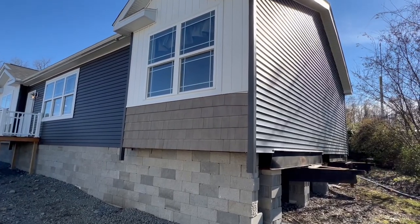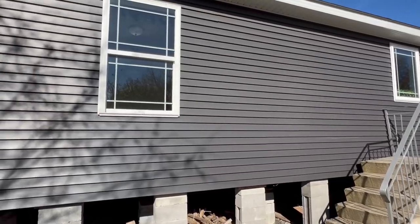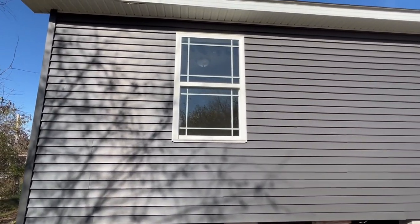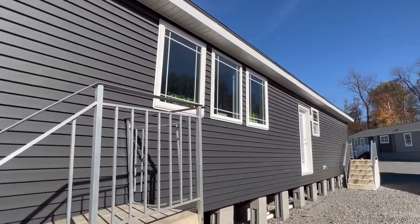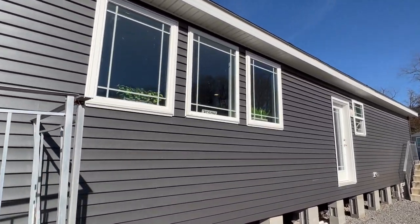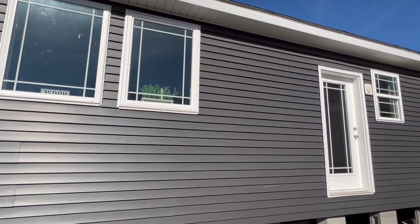All right, I wanna show you one quick thing on the backside, and then I'm gonna talk about what we have going on here in the front before we head in. Keep in mind, this is a show model, and they'll basically order off of this. That's why this one isn't blocked up or anything like that, but you could do a lot of different things. You could brick up around this one. Those are some really nice windows looking over your kitchen.